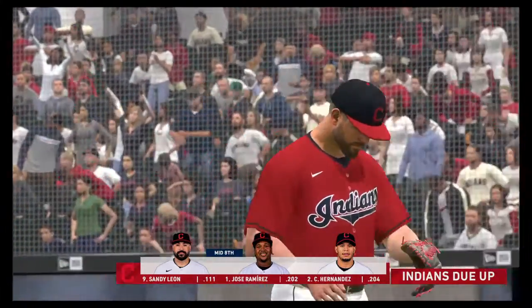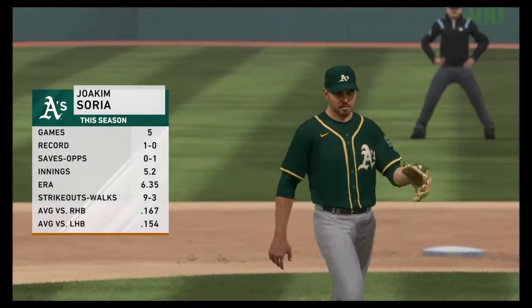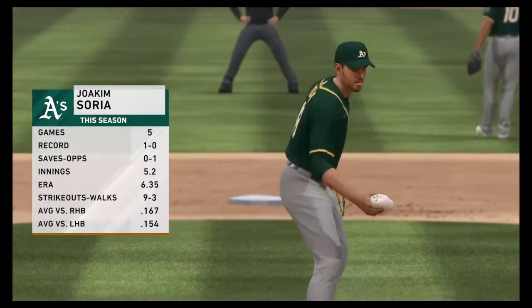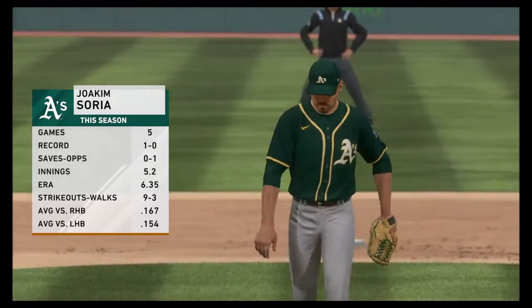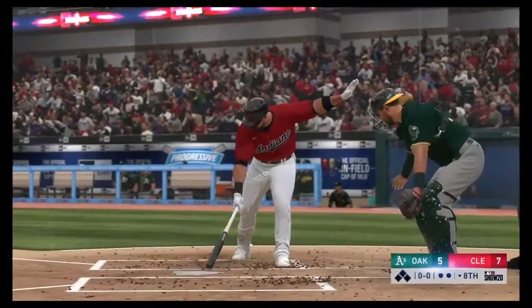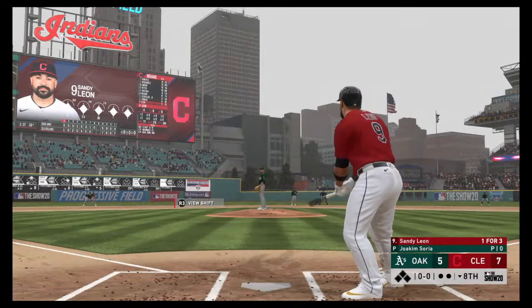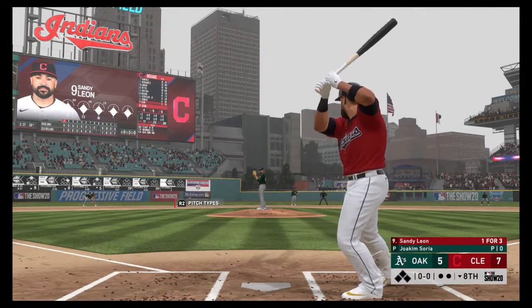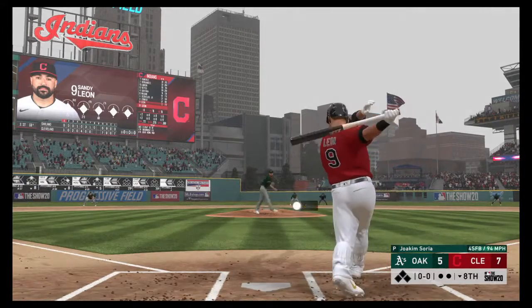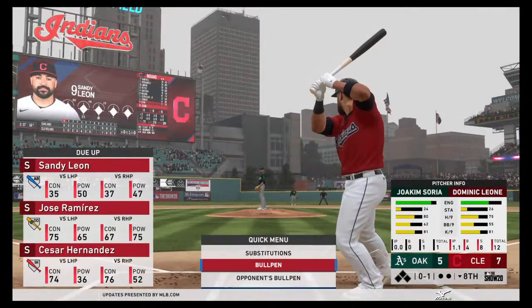Down 2, 7-5. Joaquin Soria is on to pitch out of the bullpen in the bottom half of the 8th. Number 48, Joaquin Soria. Ready once again, Sandy Leon. He's got a hit in 3 at-bats to this point. And that last at-bat when he went deep, he turned around a pretty good fastball. So I'm kind of thinking this guy's a good fastball hitter. So I might want to move that ball up and down and in and out and try not to throw it right down the middle of the plate.